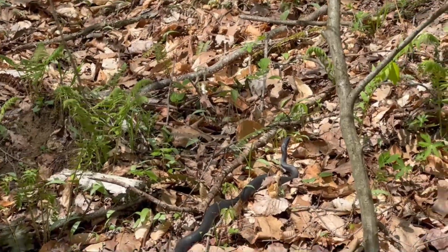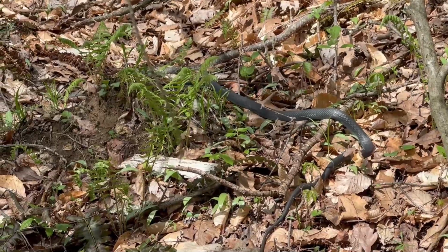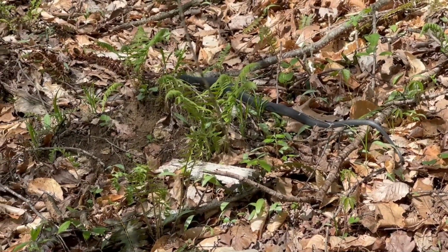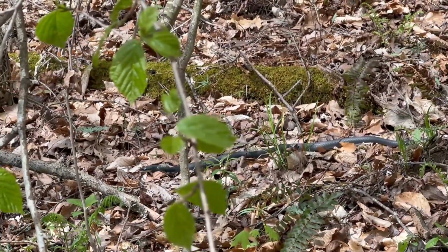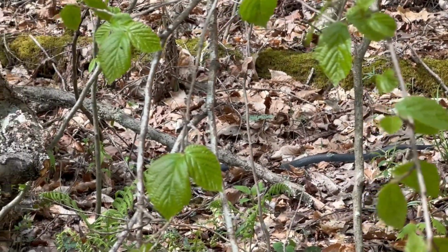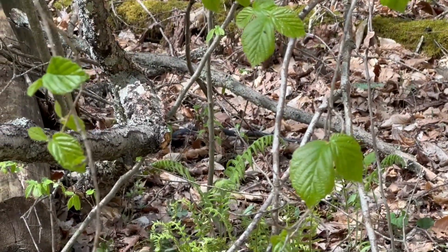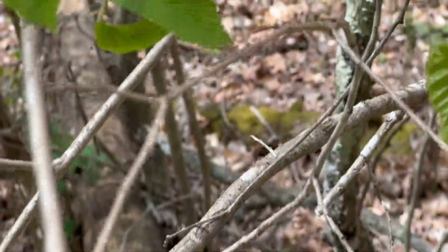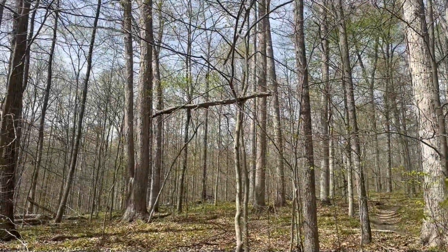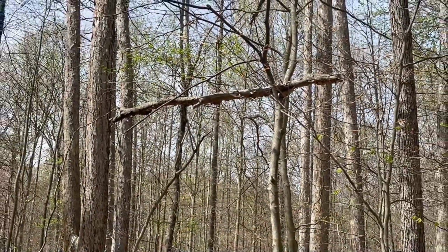I don't think I've ever seen one sitting still like that. It's about to take off. Pretty quiet. Disappeared underneath that log right there. Little limb that's horizontal reminds me of something I've seen before. It's kind of funny. It's like balance in there.